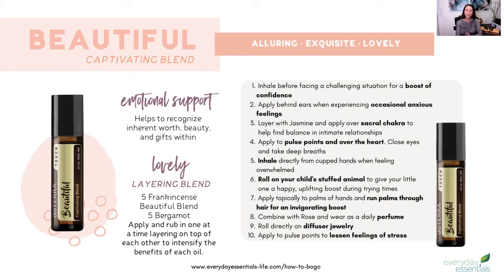This makes a beautiful gift for people. Mother's Day is coming. This would be a wonderful gift for any woman in your life who likes perfume but maybe is done with the toxins that are in perfumes. Kids love this one. It has this limey, fruity, but calming aroma. Probably why they love it. And it's just very stress reducing. So that is the beautiful touch, the captivating blend.